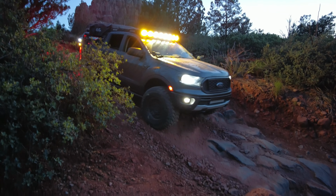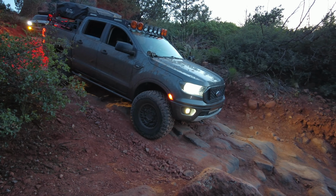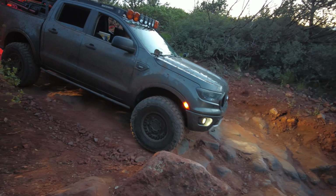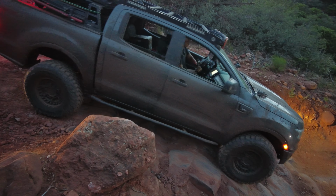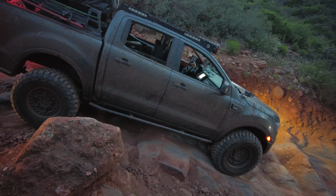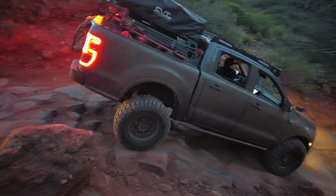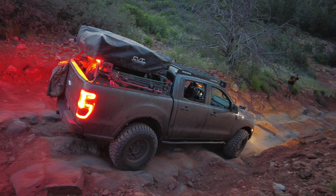So here we have some extremely slick rocks. So we've all positioned in safe positions to record and guide, because as you'll see, it is slick, but there's this big old rock right down here that we're trying to get his driver or passenger tire on, because that's the biggest drop off. Key here is just slow and steady. Ooh.